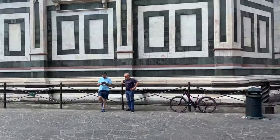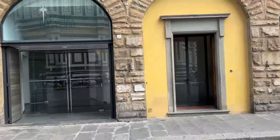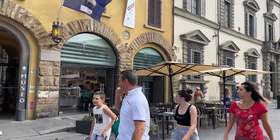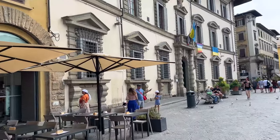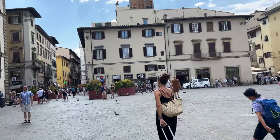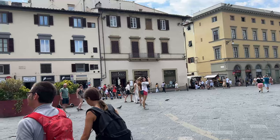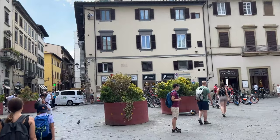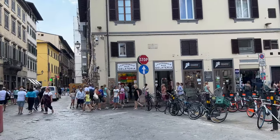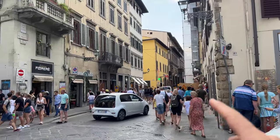Let's take a look behind. Look, we passed all these streets. Sorry, shops. There's a bar here also, and after that, it's a palazzo. And over there, we'll see some ice cream shops. If we continue from this way, we arrive at Piazza San Firenze.